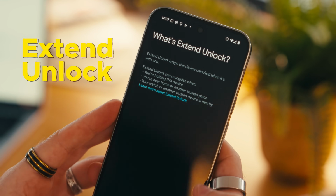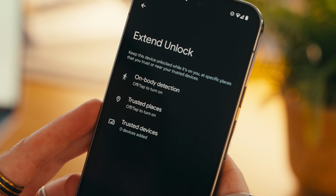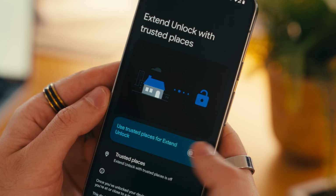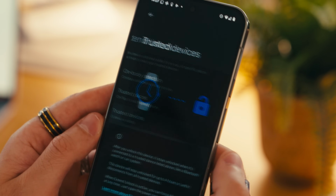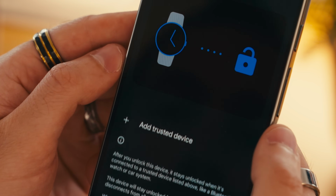Extend Unlock keeps your phone unlocked whilst it's with you in one of 3 ways, really. Either whilst you are physically holding the device, whether you're near a certain location like a home or work location, or you have another trusted device with you, like a watch connected via Bluetooth, or maybe Bluetooth headphones, or even your car if that's connected via Bluetooth.